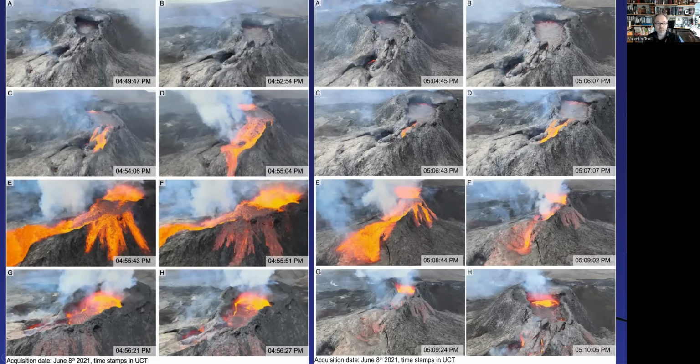And here we show one of these sequences. This is drone footage that Daniel did, Daniel Müller. And there we have the vent, and the lava level starts to rise, and eventually it flows over. We have a lava flow coming out, and then it starts to go down again. And then just a few minutes later, it starts to rise again, and it fills up the level of the lake to the brim, and then it flows out, and then it goes down again. So spectacular events and really puzzling.